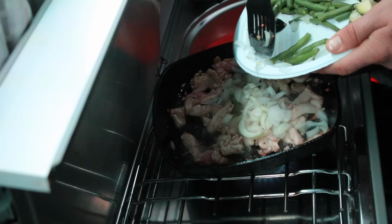Woo, nice and blustery out here. It's cold. Let's take a look here. So I've got the thermometer set out here on the front bumper. 25, maybe 28 degrees Fahrenheit up here. Let's go back inside where it's warm.